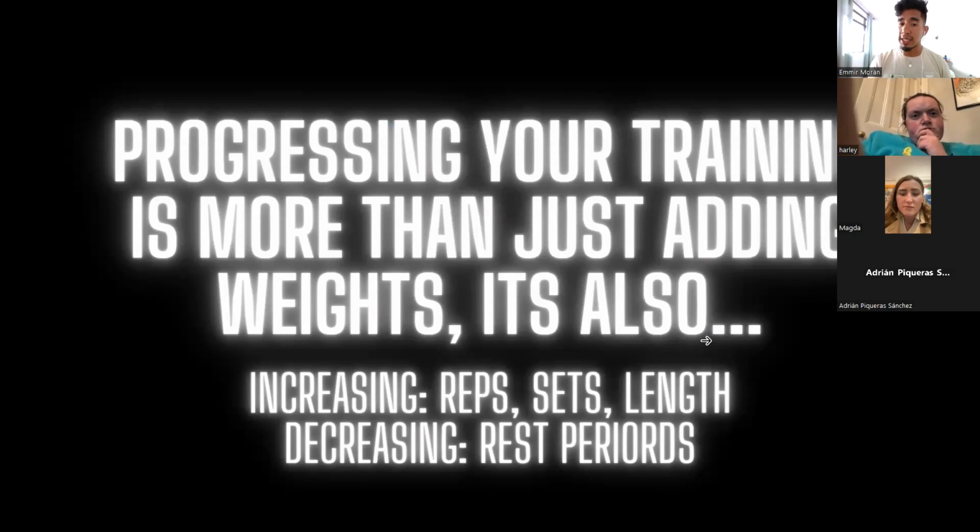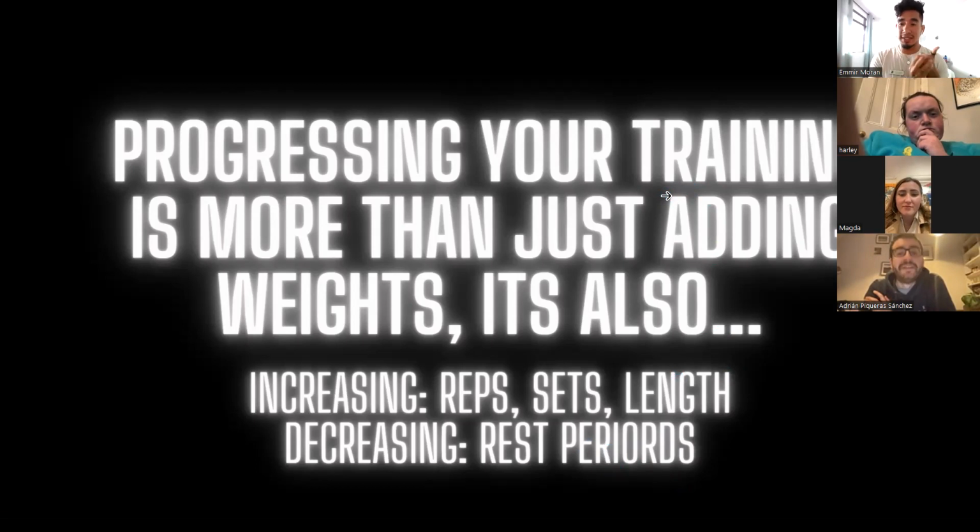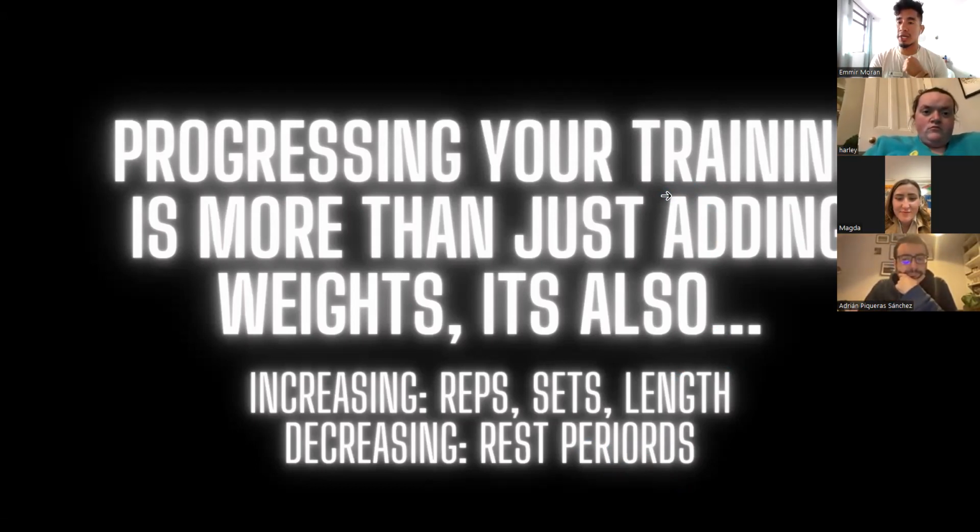So that's really important, guys, to make sure that you're asking yourself, am I progressing on my repetitions? Am I progressing on my sets? Am I progressing on how long I can handle the stress of the exercise? And also, am I decreasing my rest periods? So it's not just adding more weight, it is also reps, sets, length, and rest. So you have 5 tools to be able to identify if you are progressing or not.